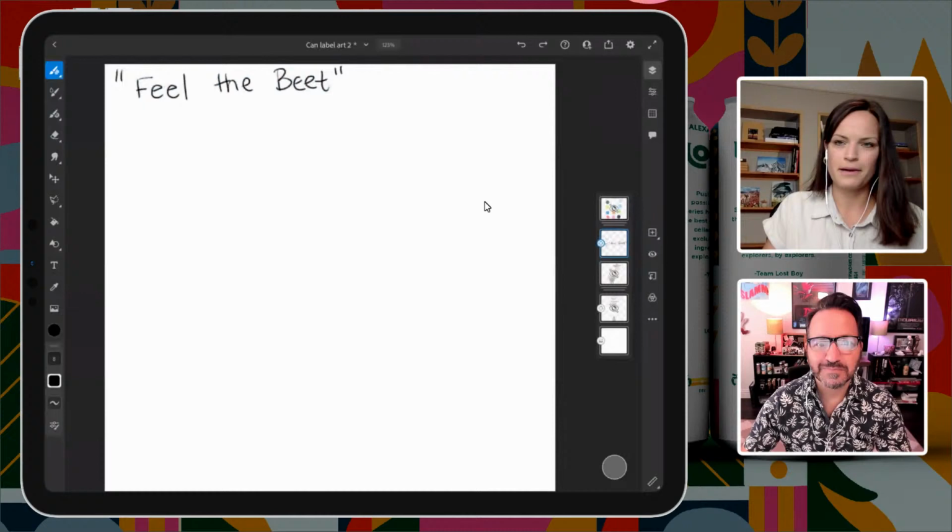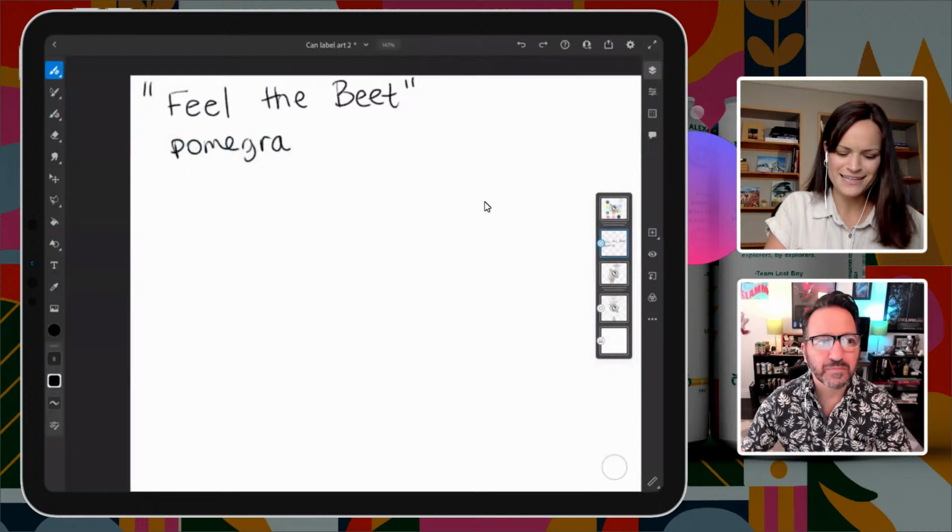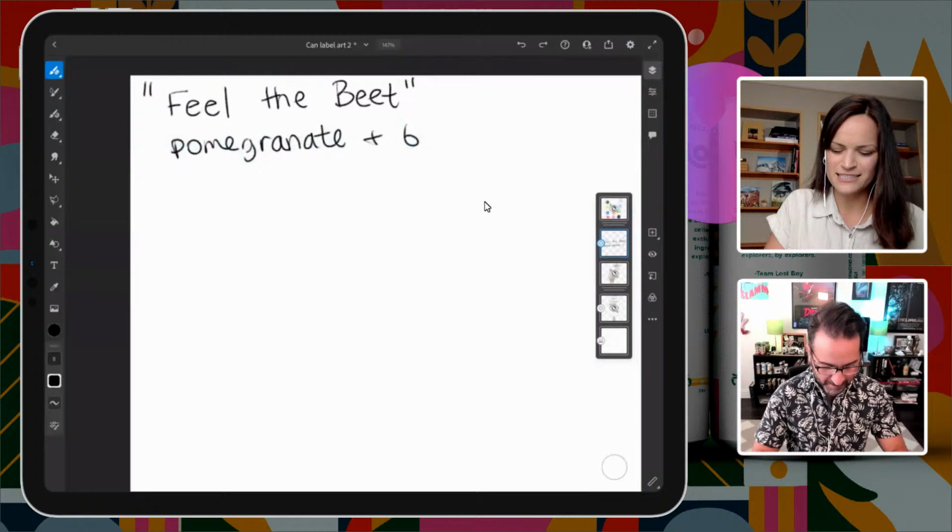which is kind of my prompt for what that will look like. And then yes, it has, let's see, pomegranates and beets as the main ingredients. And I always second guess how to spell pomegranate. Is it pomegranate? Ooh, that's a good one. I think that is that. I looked it up a couple times to make sure.